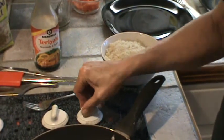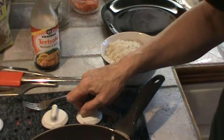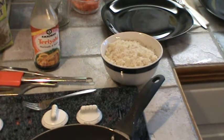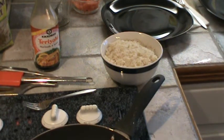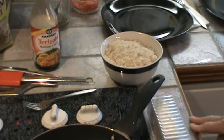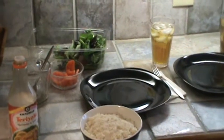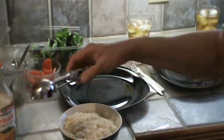Now I'm going to turn my burner down to a little past medium low. Let me get my butter. So I'm going to go ahead and dip the rice out on the plates. I've got our plates all set up. I've already got our tea fixed.